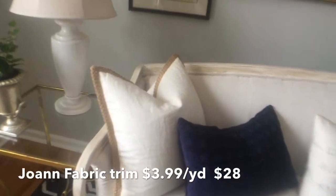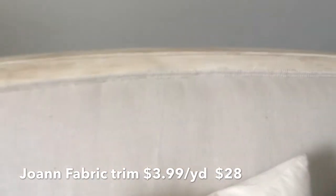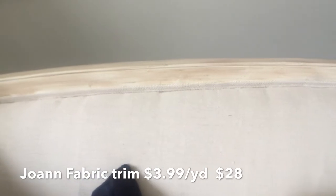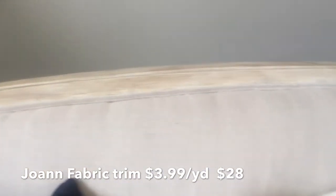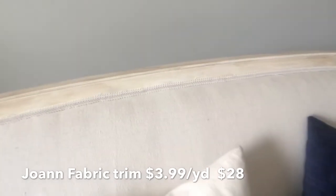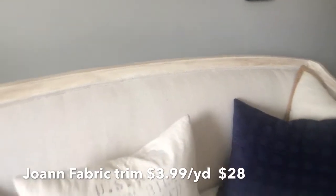I also had to buy trim after the upholstery job was done. I bought trim from Joann Fabrics. That probably is the most expensive thing on this sofa. It cost about $3.99 per yard, which ended up at roughly $30 that I spent on the trim. So not too bad.